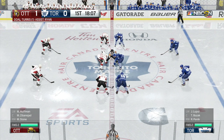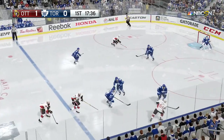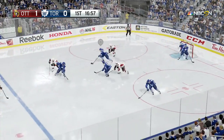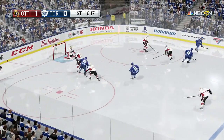Kyle Turris gets credited with the goal. Standing on the backside, a rebound play there off the Bobby Ryan shot. He intercepted a loose puck in front, and so Ottawa gets the game's first marker here in the preseason action. Fed in front, broken up. Riley charges ahead for the Toronto Maple Leafs. Leafs looking for its first goal of the night and first shot.